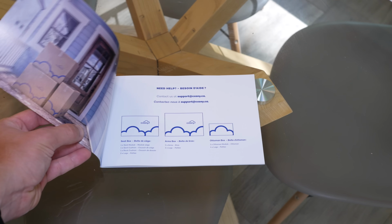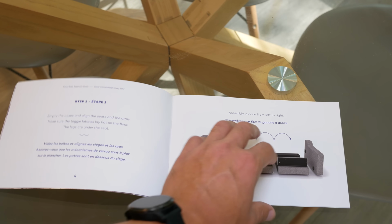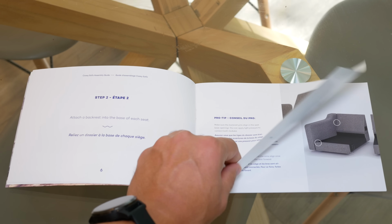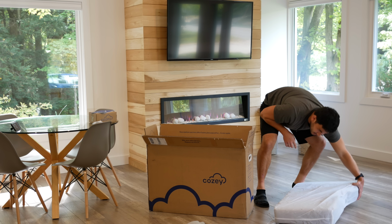Speaking of assembly, let's talk about Cozey's assembly process. It is extremely easy. It's like playing with Lego. It's a very playful type of experience. The instructions that they provide are very well detailed in color, not very cryptic like the ones you get from IKEA, for example. Everything just connects like Lego blocks. The first step is to obviously unbox all the large pieces.